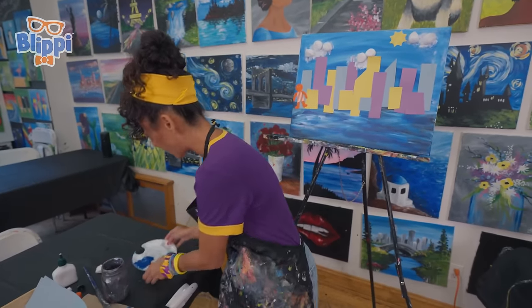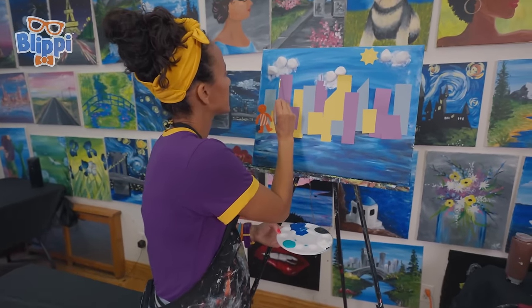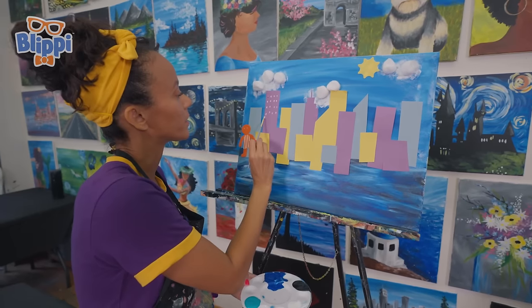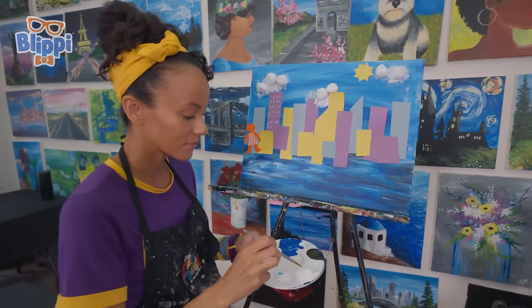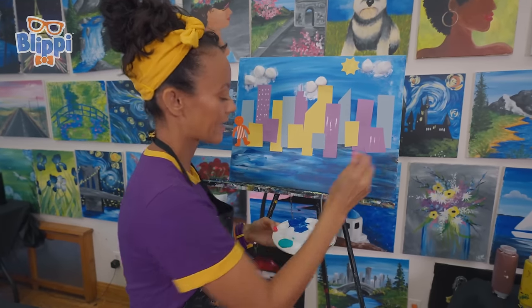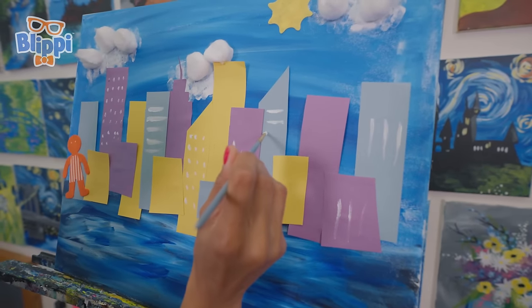Oh, I still have some white paint here. Water in there, and then, let's see, maybe this building can have some windows. Might be an apartment building. Oh, George lives here. George, you have a great building. Nice tenants. Okay, and then maybe some lines here, lines there. This building can have lines like that. And I'm gonna do 3 lines on this one. 1, 2, 3.